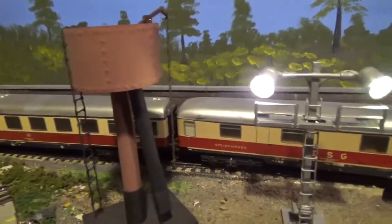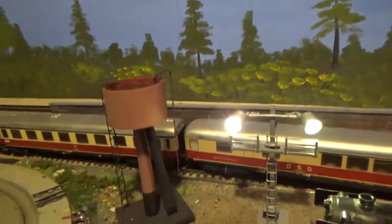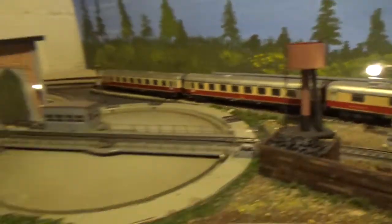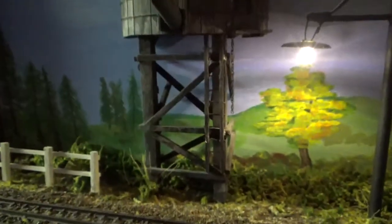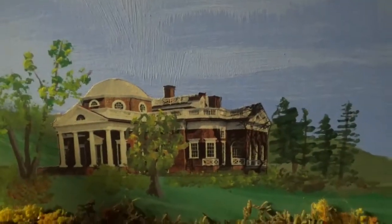And this is the water tower that I modeled after a British water tower, so it's not what you would see here. Down the line here, cut in half and up against the scenic, is more of an American Old West type. And of course we've got Baron von Richthofen flying along here, and let's see, somebody else in the flying circus. So we got those, and then down here in the background we've got Thomas Jefferson's house.